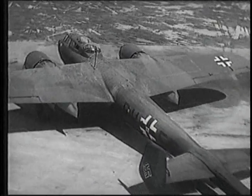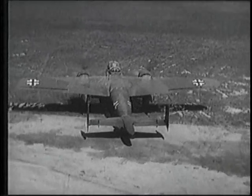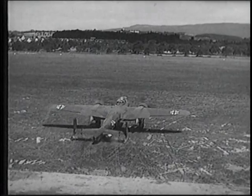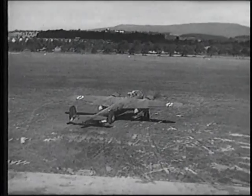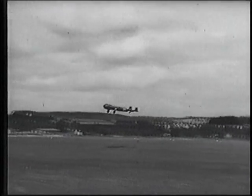These power plants gave the 217 a maximum speed of 348 miles per hour. These improvements increased the range of the aircraft to about 1,300 miles and allowed it to penetrate deep into enemy territory without having to carry drop tanks for extra fuel.